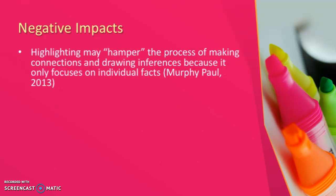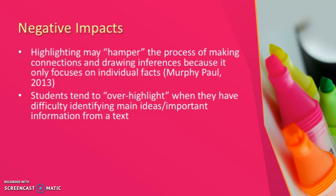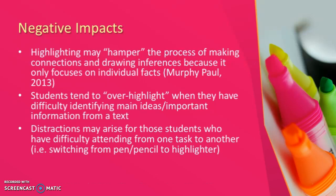Some people have found that there are some negative impacts to highlighting, as it may hamper the process of making connections and drawing inferences because it only focuses on individual facts. Students also tend to over-highlight when they have difficulty identifying main ideas and important information from a text. And highlighting could actually be a distraction for those students who have difficulty attending from one task to another. So that would be from switching from pen and pencil to using the highlighter.